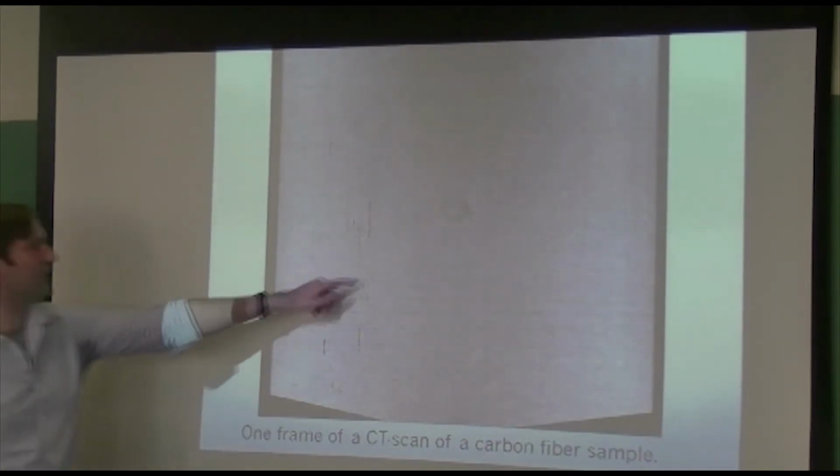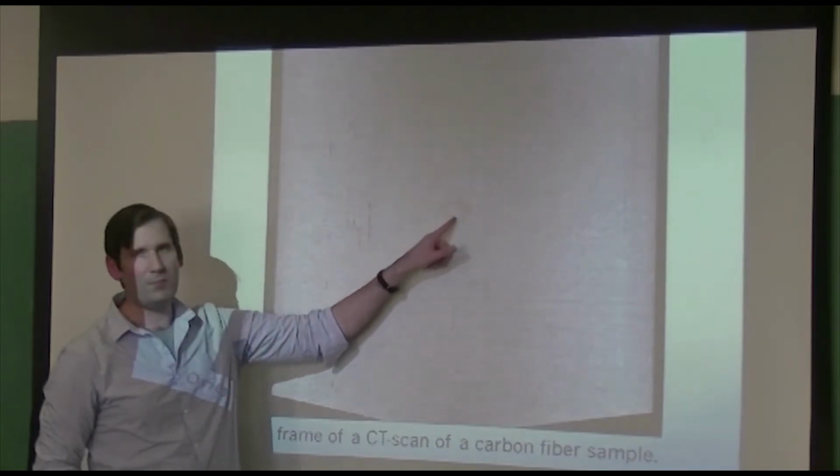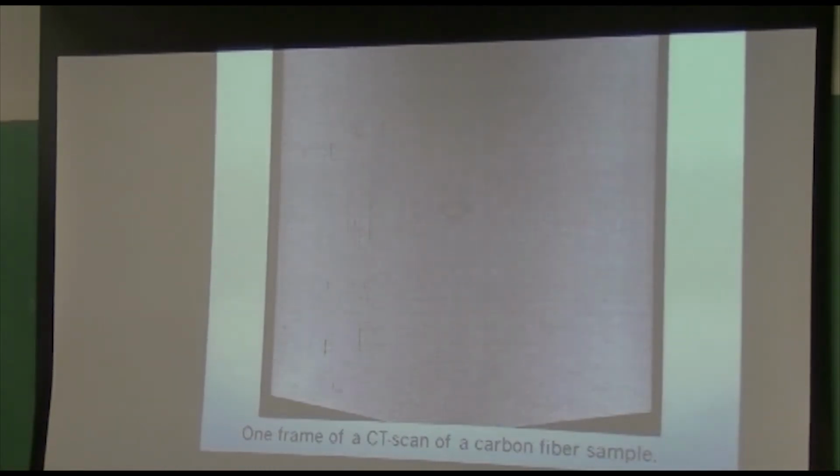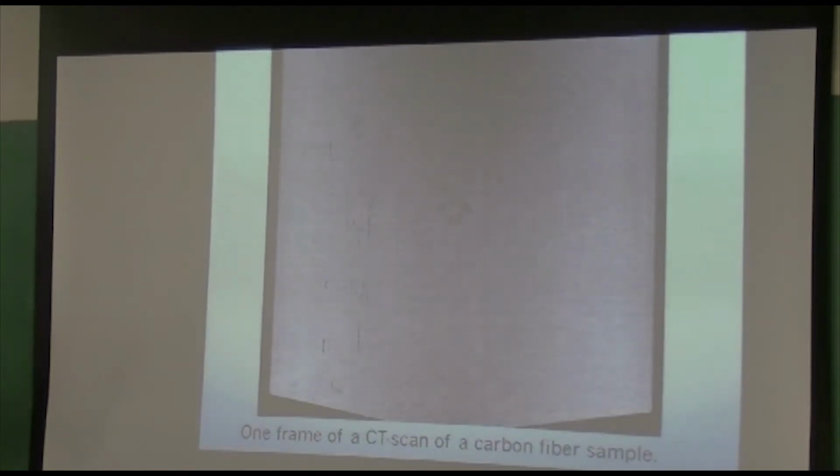But if you look sort of right in the middle of this here, you see this little oval. And that is the damage to this piece of carbon fiber. And that's called a delamination. A delamination basically is where the layers of carbon filament have become separated from each other and form sort of an air pocket. And that's bad because it significantly weakens the structure of the material.